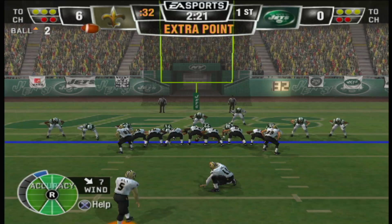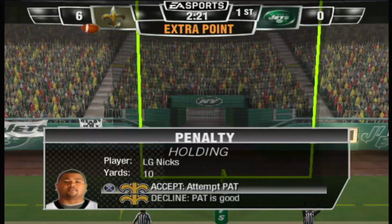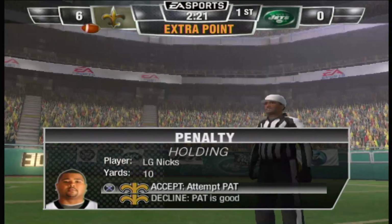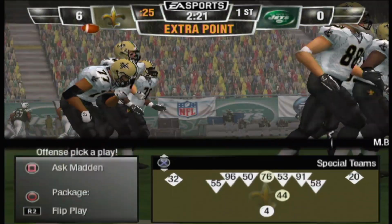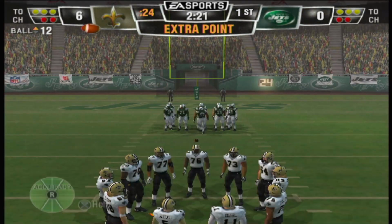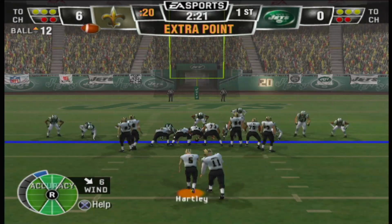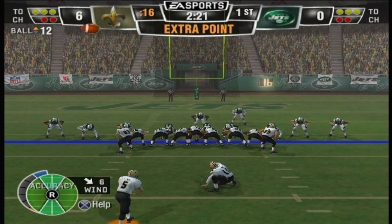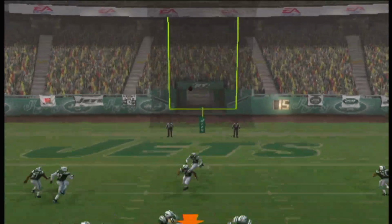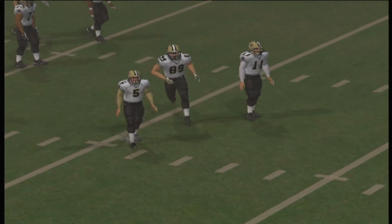Hartley lining up for the point after. Hartley tacks it on to make it a 7-point game. That might be holding. Let's see what the official's call is on the field. Number 77. They're lining it up for the point after. Up and good. New Orleans in control.